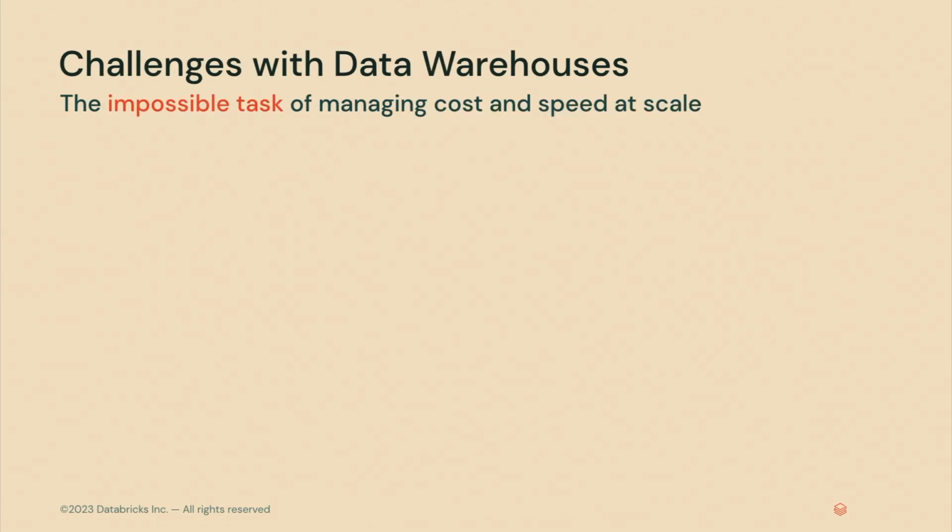So there are some challenges when it comes to getting the performance and cost controls you need in a data warehouse. This feels like this impossible task. Do I get lower cost? Do I get better speed? How does it scale over more volumes of data? How does it scale if I get many users? And it can get pretty challenging.